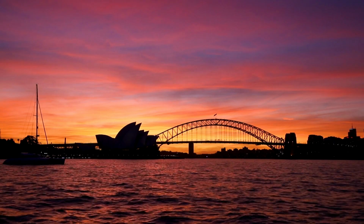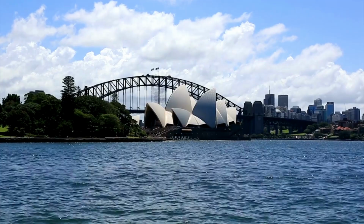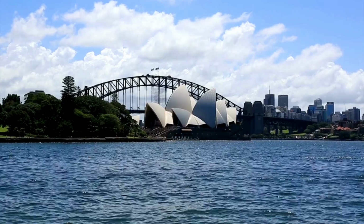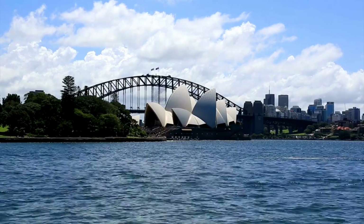When the Sydney Symphony Orchestra is on stage in the concert hall, the temperature must be 22.5 degrees to ensure the instruments stay in tune. Temperature and humidity are critical to musical instruments.